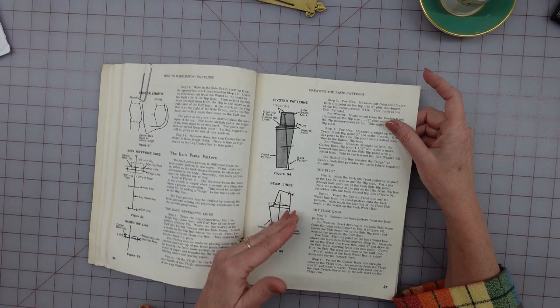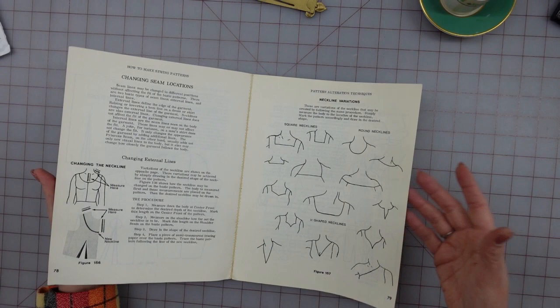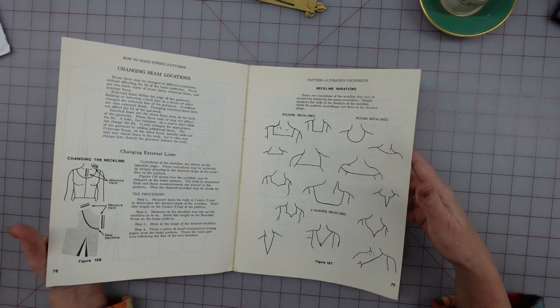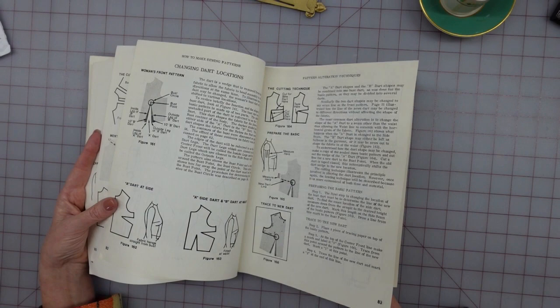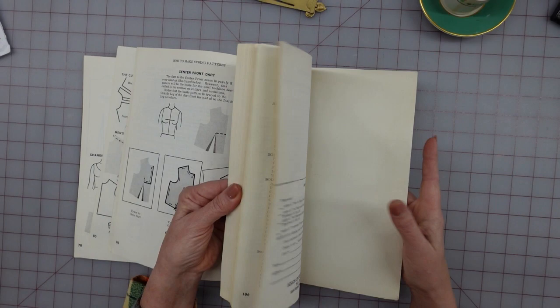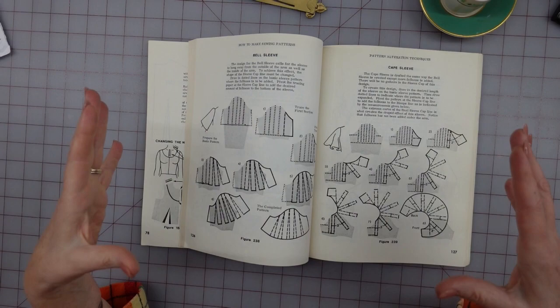Things like that. Once you have all of your measurements taken care of, you can come here and it'll say, okay, there are all these different necklines. How would you change a standard pattern to have a certain kind of neckline? How would you change the yoke of a shirt? Again, it's old school, so it's not big and glossy, but the information is there. Let me find the sleeves, because I tend to gravitate towards the sleeve chapter a lot more. Okay, I found it.